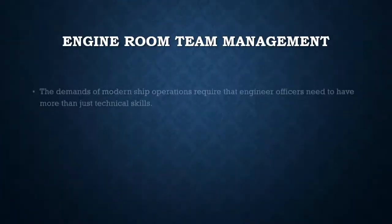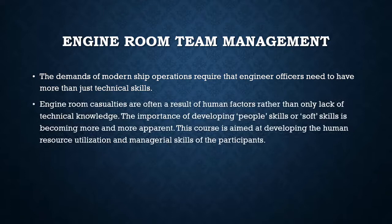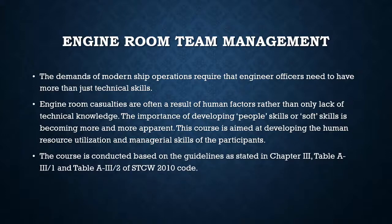Engine Room Team Management. The demands of modern ship operations require that engineer officers have more than just technical skills. Engine room casualties are often a result of human factors rather than only lack of technical knowledge. The importance of developing people skills or soft skills is becoming more and more apparent. This course is aimed at developing the human resource utilization and managerial skills of the participants.